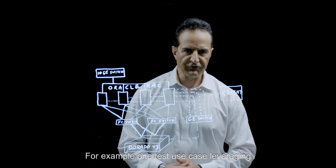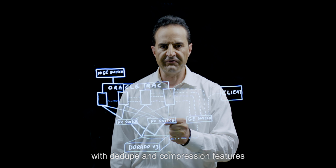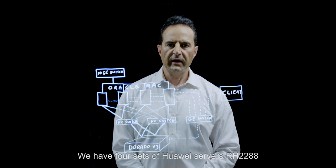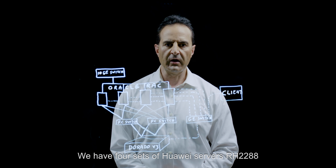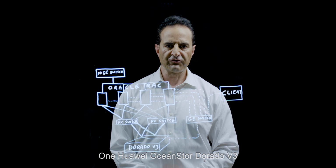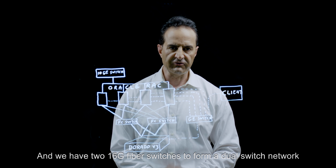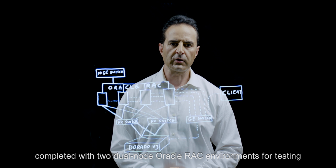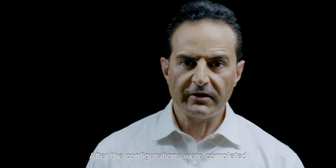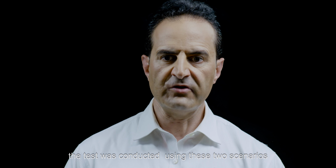For example, one test use case leveraging an Oracle database deployment with dedupe and compression features turned on Dorado V3 is shown here. We have 4 Huawei RH2288 servers, one Huawei OceanStor Dorado V3, and 2 16-gig fiber switches to form a dual switch network, completed with 2 dual-node Oracle RAC environments for testing. After the configurations were completed, the test was conducted using these 2 scenarios.